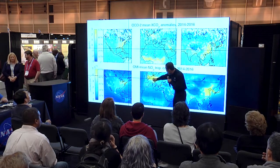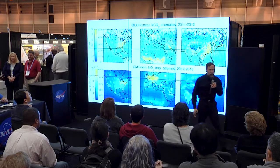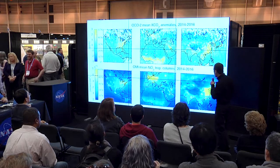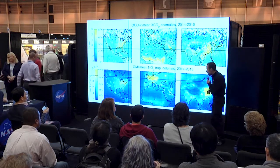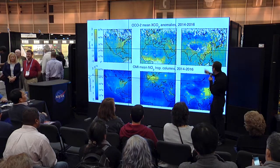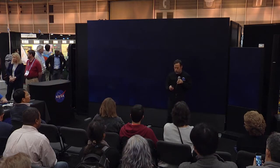Our friends in Finland also correlated the CO2 emissions with nitrogen dioxide emissions seen by the OMI instrument. That's just a few minutes behind us in the same orbit track. And what OMI is telling us is that this is fossil fuel emissions, which produce a lot of nitrogen dioxide. This is biomass burning, which produces very little nitrogen dioxide.